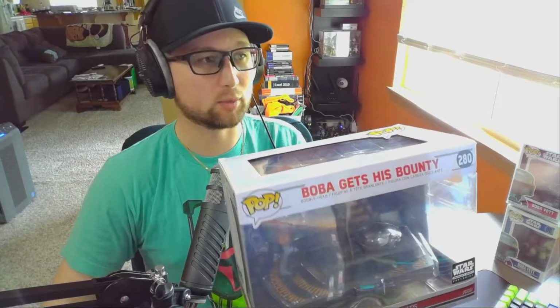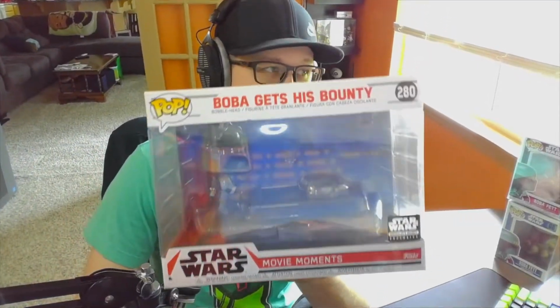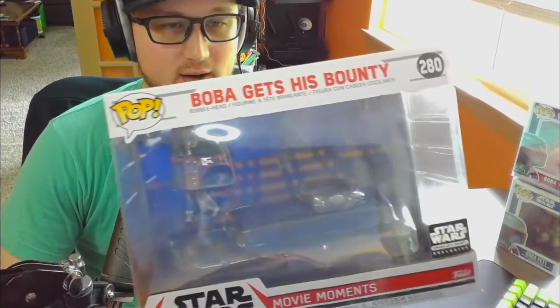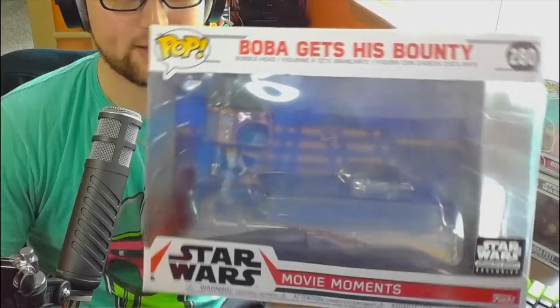Secondly, though, we did get one of my personal favorites that I've always wanted. Angie found a really good deal on this as well. She's been getting most of them on Mercari, and that is the Boba Gets His Bounty, number 280. Such a sick figure. The only problem with these ones that I already know is they're just not going to fit in my baseball bat cases.